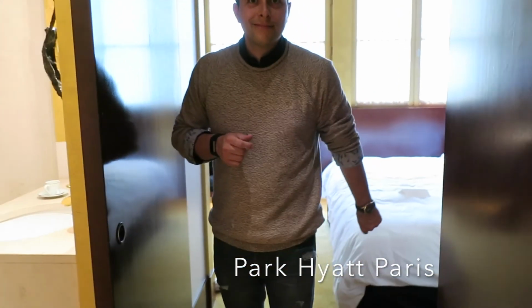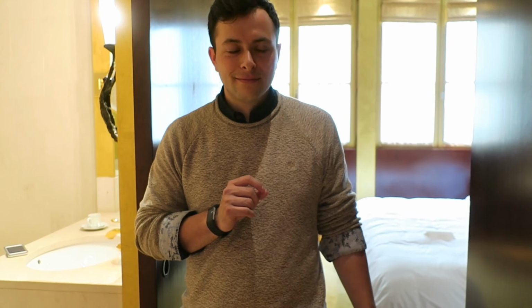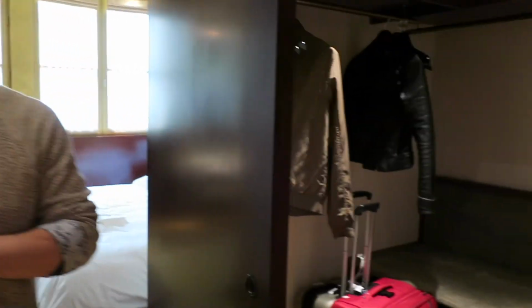So I first should disclose that this is a 600 euro a night hotel, I think, but at least that's the low, if you book a year in advance. But it was my Hyatt credit card. If you spend $2,000 in the first 3 months, which is very easy to do because I got it around Christmas, you get 2 free nights in any Hyatt in the world. So obviously we picked one of the most expensive Hyatts in the world to use our 2 free nights, and so it's totally free.